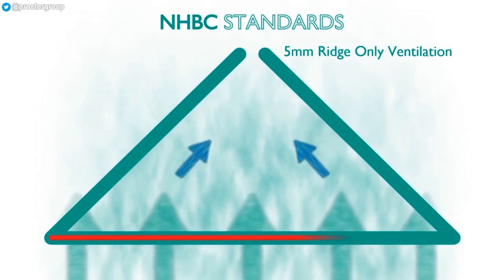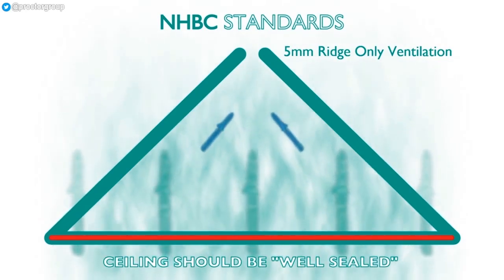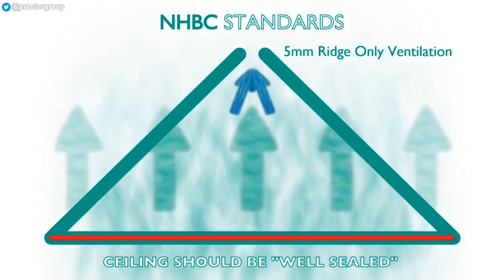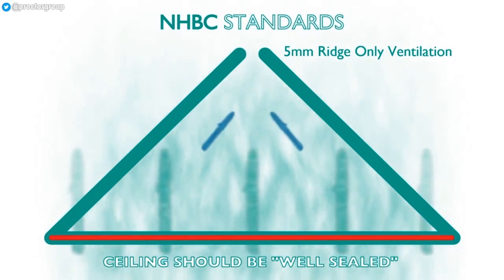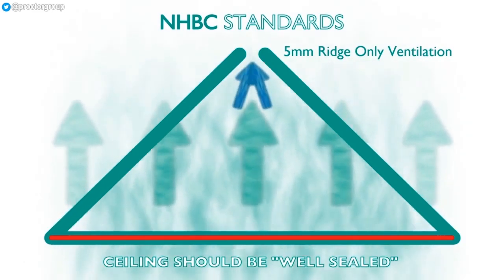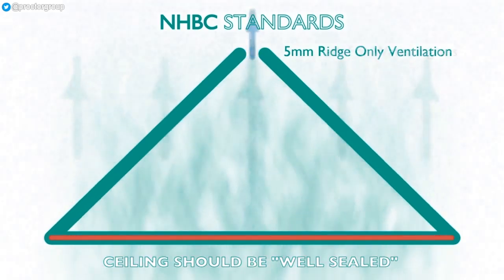In addition to the 5 mm ridge ventilation, the ceiling must also be well sealed as defined in BS 9250. Aside from the obvious requirements like not having any gaps or cracks in the ceiling, this standard sets air leakage requirements for hatches and downlighters and requires sealing of service penetrations using suitable proprietary products, all of which can complicate the design and construction process and potentially introduce unforeseen costs and delays.